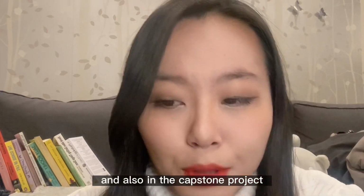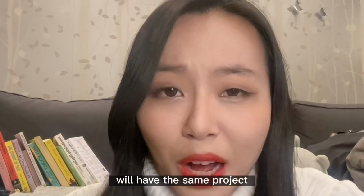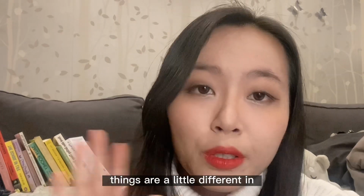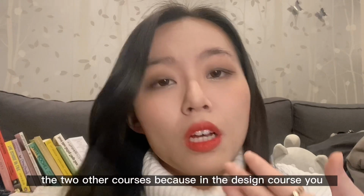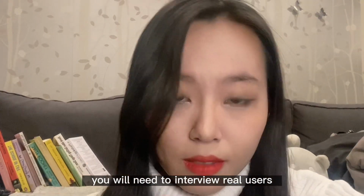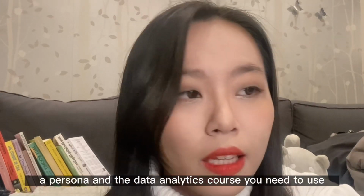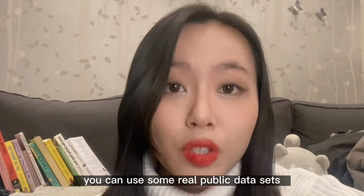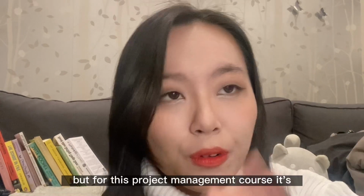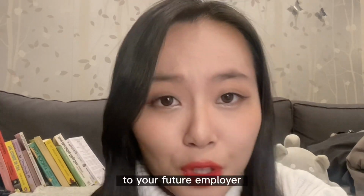And also in the capstone project, every student who finishes the certificate will have the same project. Things are a little different in the two other courses, because in the design course, you will need to interview real users, identify their pain points, and put together a persona. In the data analytics course, you can use some real public data sets. But for this project management course, it's not the best to just present this imagined project to a future employer.